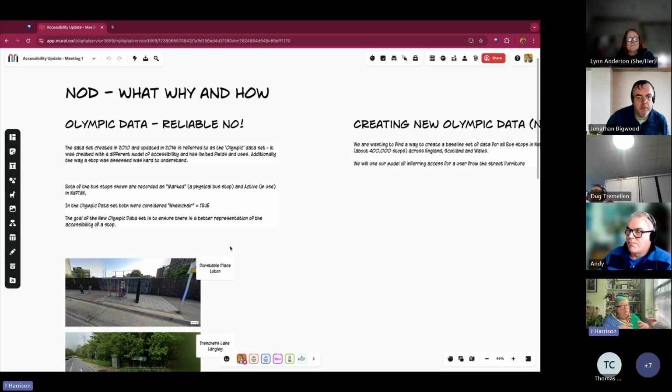And because it focused a lot on London and on all of the places where the Olympic villages and any of the Olympic venues outside of London were as well, it was kind of focused on particular areas. But it was created with a different model of accessibility. It used the medicalized model of accessibility. It had limited fields, and the way a stop was assessed was hard to understand.